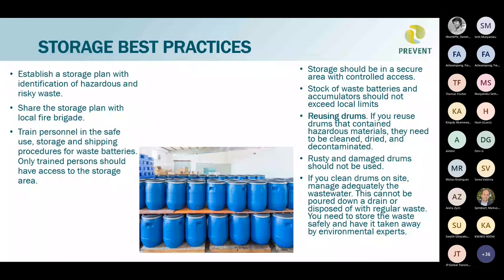I'm sorry. If you are reusing drums, make sure that the drums are not dirty, that they are of good class to be used, that they are dry, for sure, and that they are not damaged or rusty. It sounds stupid as a recommendation, but I've seen situations where people were stocking e-waste in drums with a lot of petroleum glue. It was not making sense. So everything can happen.